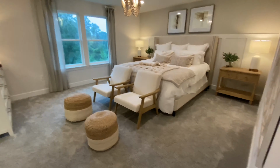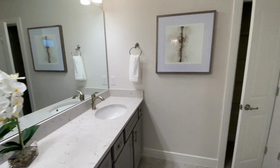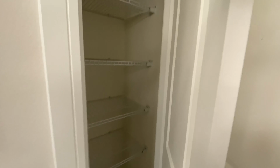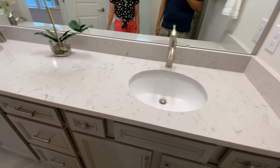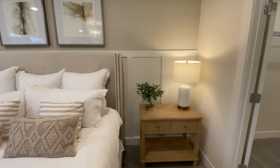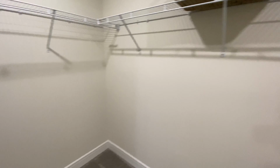This is the master, which was a really good size. Oh my god. Again, king bed. Beautiful master. It's got its own little living area for the master. Right up front. Double sink. Huge mirror. Big shower with a seat. So cool. Separate toilet area. And then a little linen closet. Really cute. In the master. That's really cool. Beautiful. Love the little seats. A little background decor. Closet. It's beautiful. Wow, we really, really love this home.